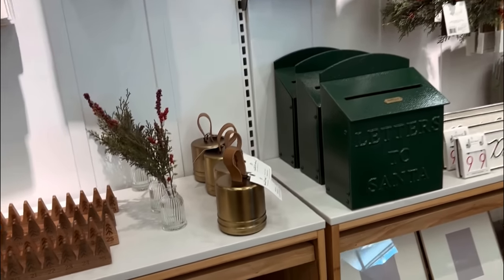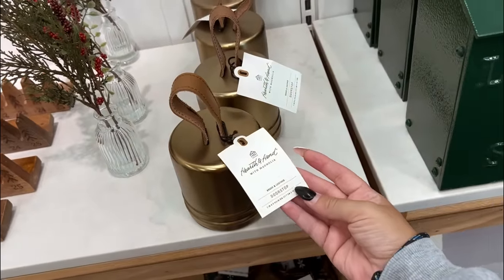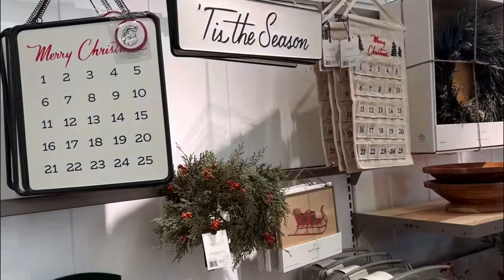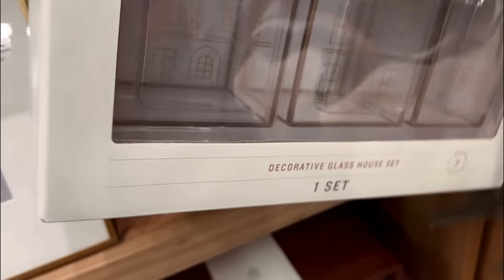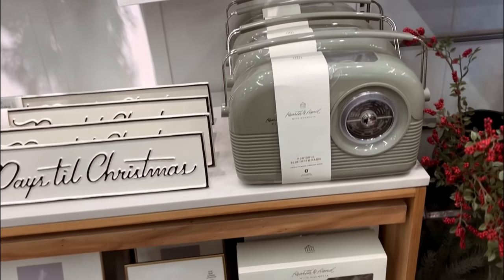We're in the Hearth and Hand Magnolia section now. What is this, a bell? Oh, snap, that's heavy. Oh, a doorstop. I'm not sure why she just grunted. I like that little advent calendar. Not very fun for the kids, but for me, it's pretty. Decorative glass house set. Look at that. $30. It's very light. I thought because it was glass it would be heavier. It's lighter than my baby for sure.